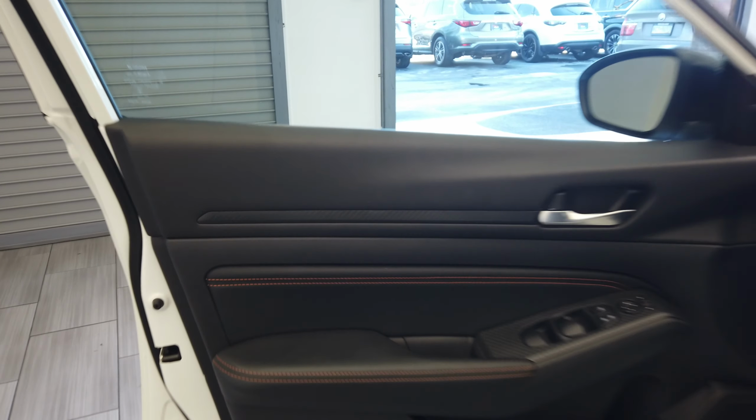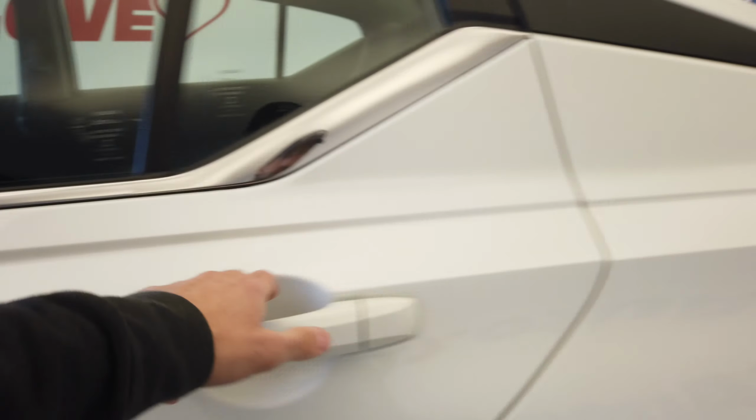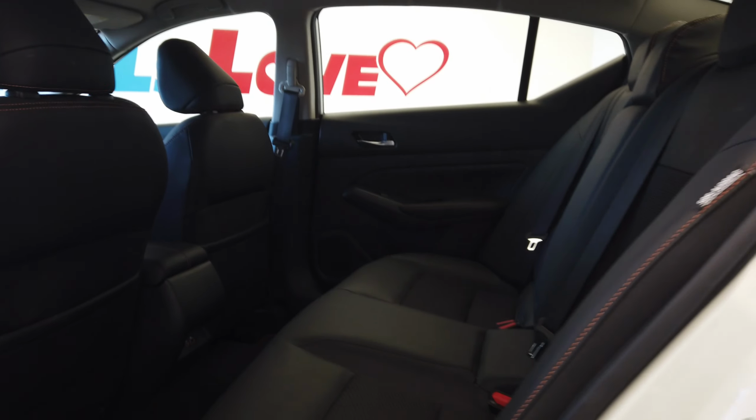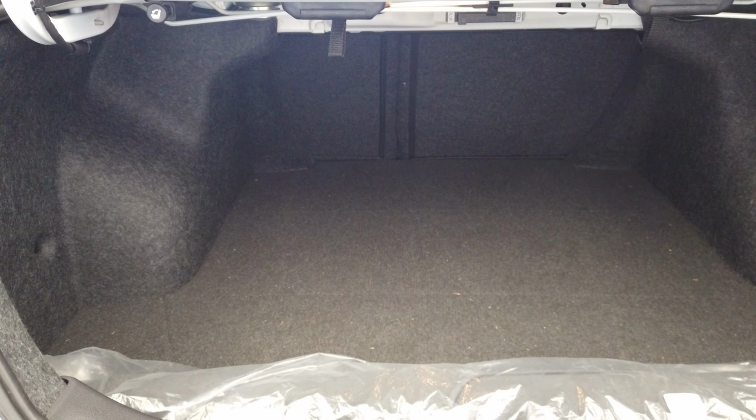Very nice black leather interior, and we have that orange stitch all the way throughout. And that shows back here on the leather as well. We do have blind spot monitoring. Back here we have all our factory carpets, seats fold down.